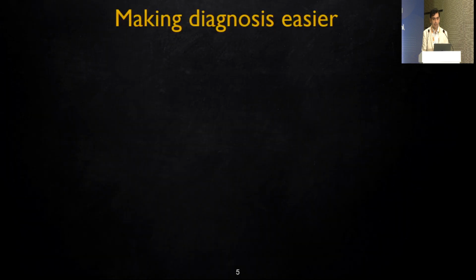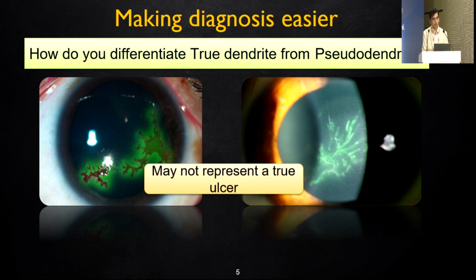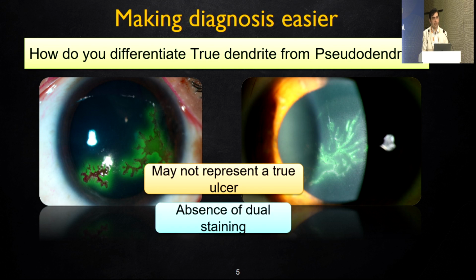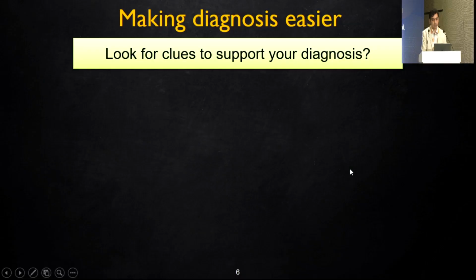So to make the diagnosis easier, when you differentiate for an epithelial keratitis, differentiate a true dendrite from a pseudodendrite. The pseudodendrite will usually not represent a true ulcer, and there will be an absence of dual staining in these patients of pseudodendrites, and there will be no terminal knobs, which are seen in patients of HSV epithelial keratitis. So as you can see in the pseudodendritic picture, there are no terminal knobs noted here.